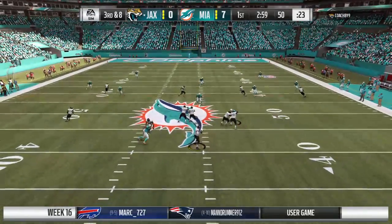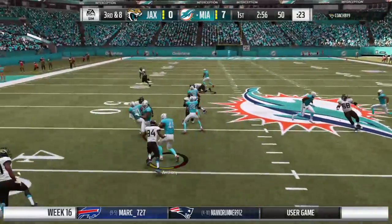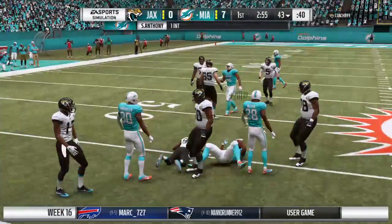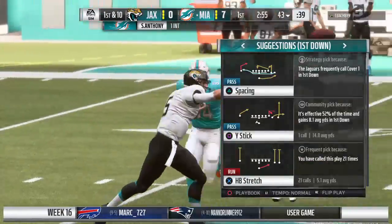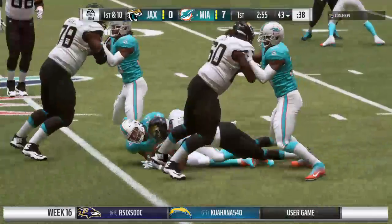From midfield, here's Bortles. Into heavy traffic, and it's intercepted. The linebacker, Stephon Anthony with a pick. And the possession is theirs at their own 43-yard line.